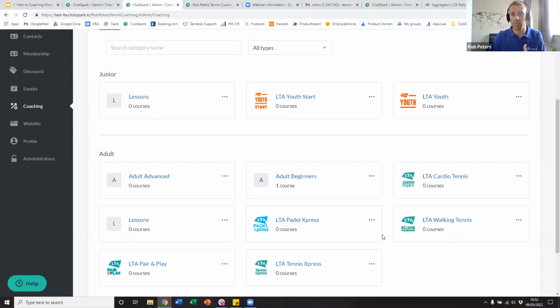So things like Tennis Express, I believe it's a set 6-week course for that one, and you don't get the flexibility to just do a one-off or a reoccurring. And then Nigel, as you said, Parent Play is similar. So this is a specific LTA program that they've asked us to design on ClubSpark in a specific way. They'll have more information on Parent Play and how that works on the website.